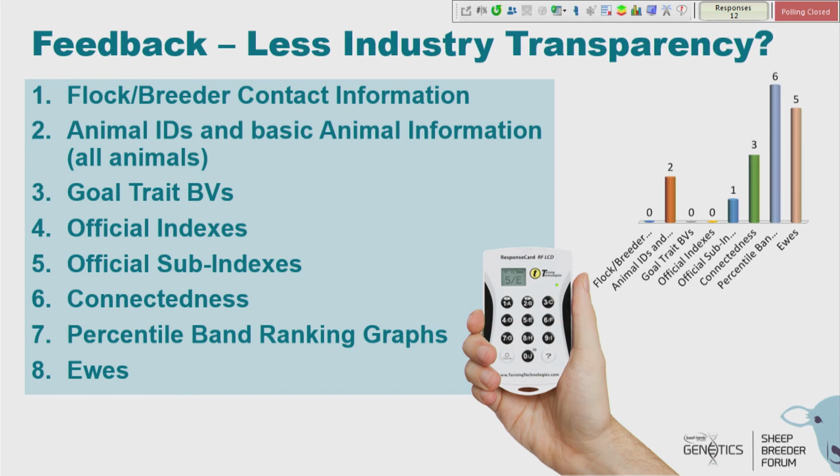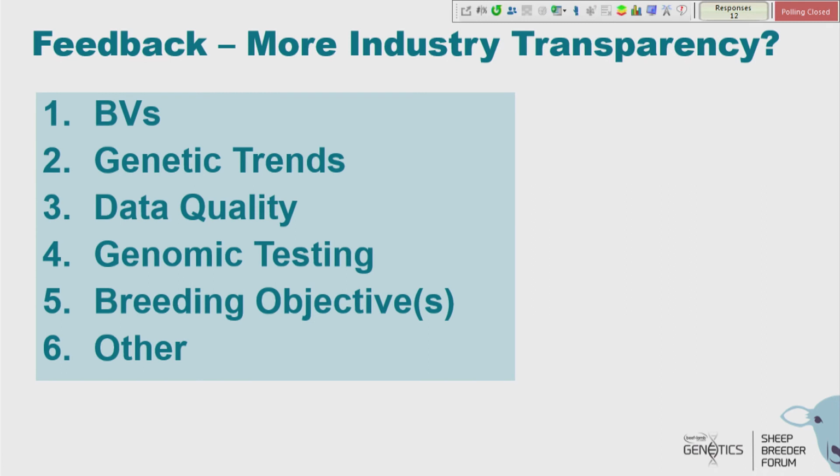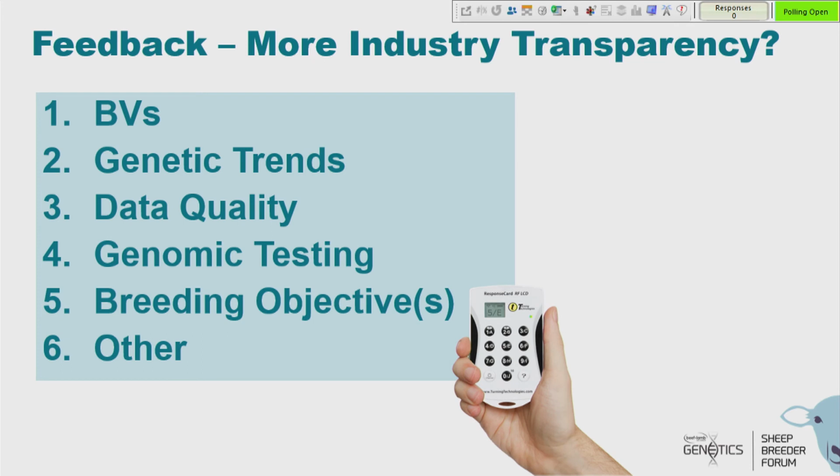Okay, and then last one, we saw a few in the previous response around there being more transparency. These are the items that seem to come up quite a bit whenever that's discussed. So same story again, you can select any number of these if you think there should be additional transparency around any of these, making this information available to the rest of industry. BVs just means that at the moment it's only the gold trait BVs that would extend to all BVs. If there's something else that you think should be available to the rest of industry, just hit number 6, and that could be something we could pick up on in the question session, which we'll lead into after this.